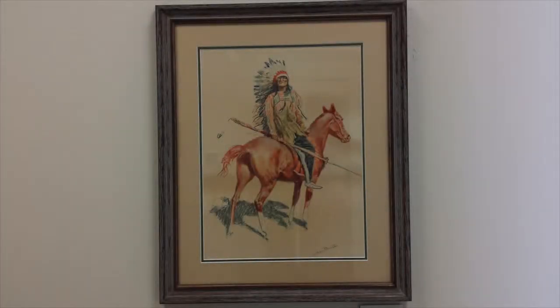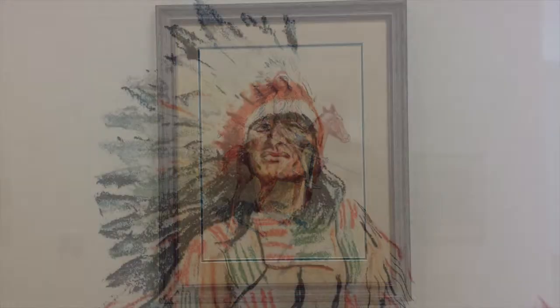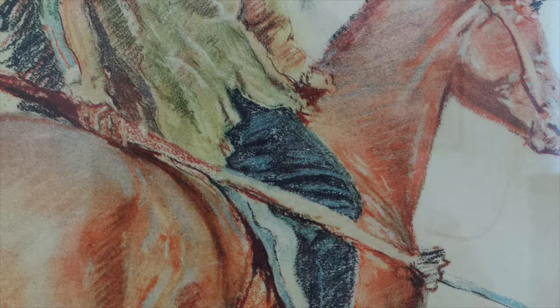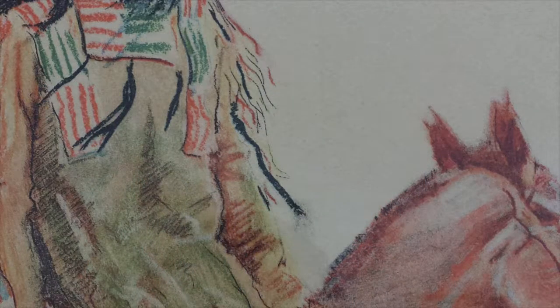This print by Frederic Remington depicts an Indian chief sitting on a horse and is one of the 8 prints from Remington's famous Buckskin series that made high-quality prints from original pastels by Remington.